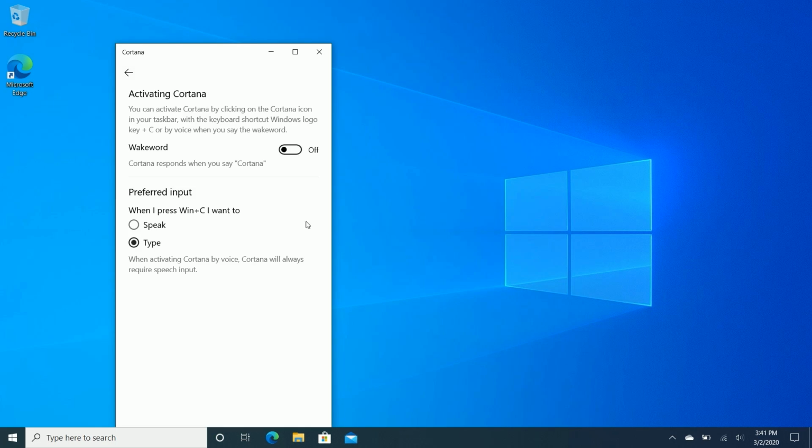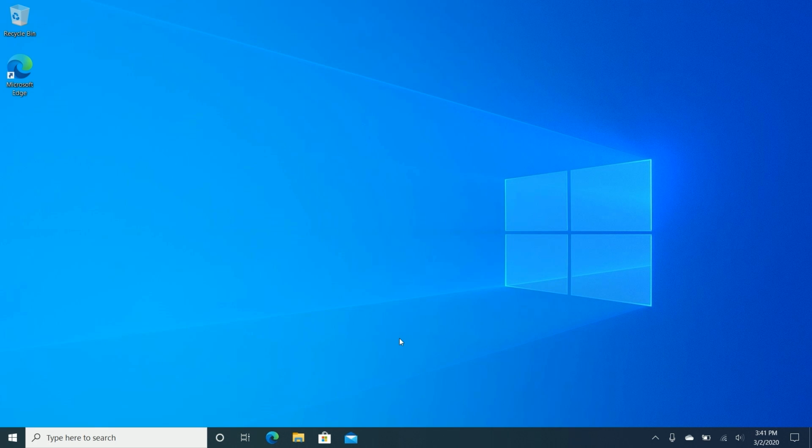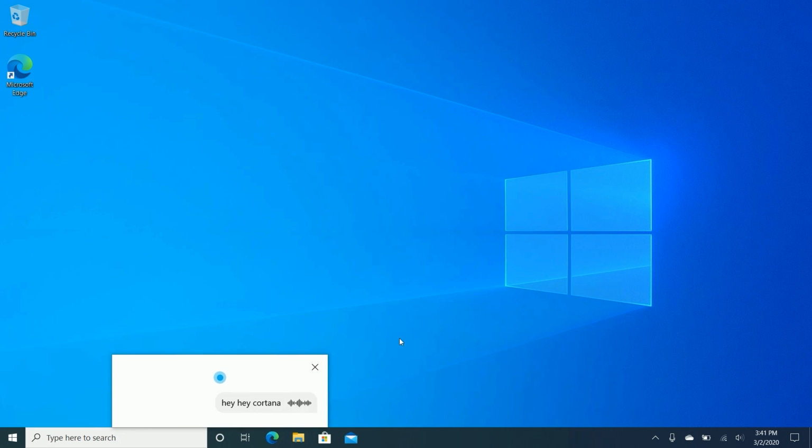We jump back into settings here. There's also a talking to Cortana area, which allows you to activate things like Hey Cortana, which does work with this new version of Cortana. So if we close this now that's on and say the magic words, Hey Cortana, what's the weather like today?